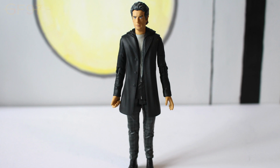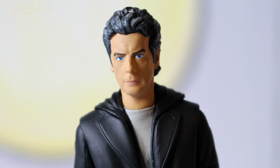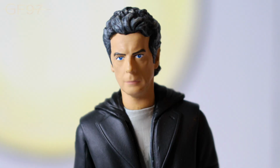So this is the hooded version of the 12th Doctor, the exact same sculpt as the Series 9 releases. The head sculpt looks fantastic. It looks like a slightly younger version of Capaldi, but the eyes are really crisp. The hair's been painted dark grey with white highlights going throughout. Slightly darker, maybe a bit more white could have been put in to replicate his hair a bit more, but it's fine. There's a great likeness to Capaldi, giving a sort of stern look.